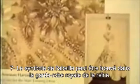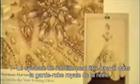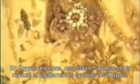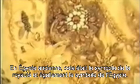Number seven. The symbol of the bee can be found within the queen's royal wardrobe. In ancient Egypt, bees were the symbol of Egyptian royalty, as well as the symbol of Egypt.